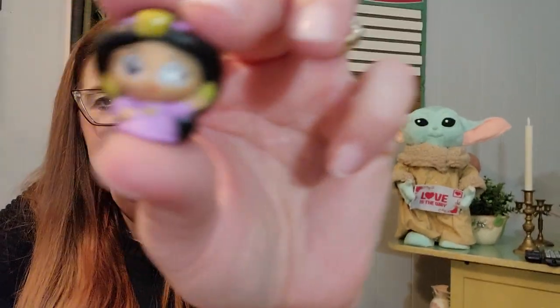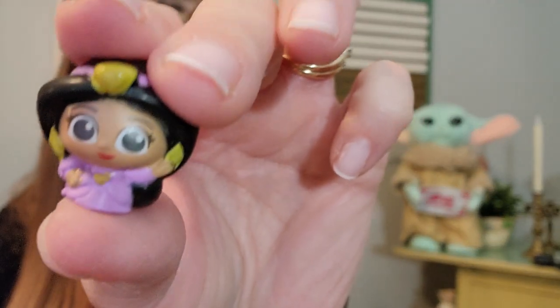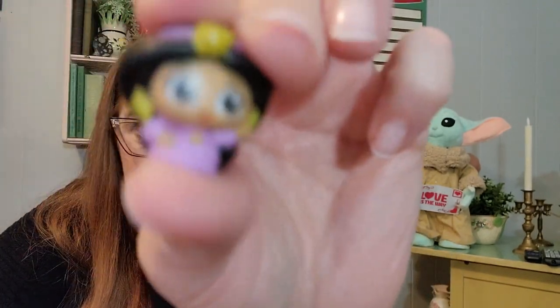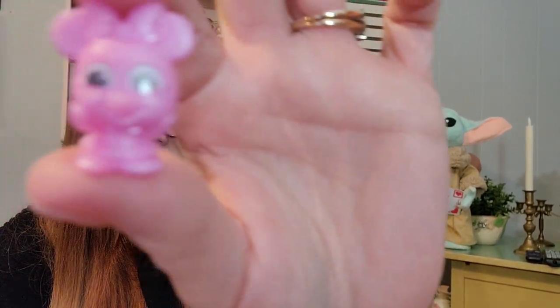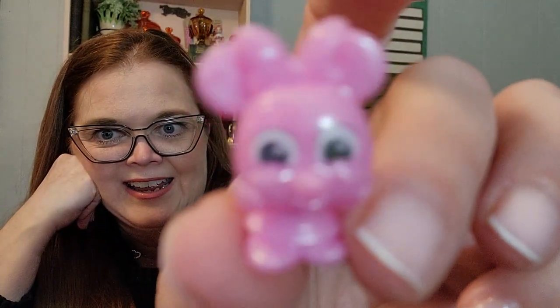So which one is this? Oh, we've got Jasmine. A Whole New World. She's squishy, rare. Oh, she's rare, but you can squish her. All right, so that was the first one. The second one is a pink little mini. Squish. What? Ultra rare. Ultra rare. Oh, hi. That's cute.